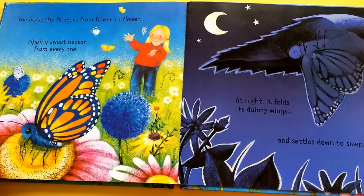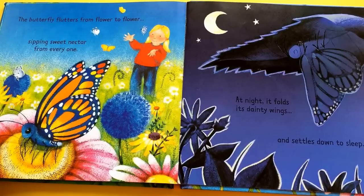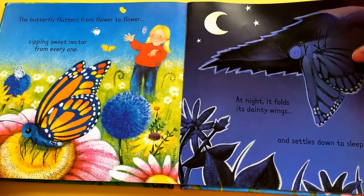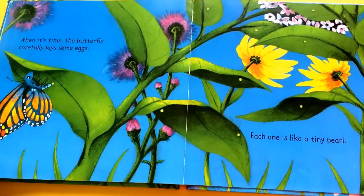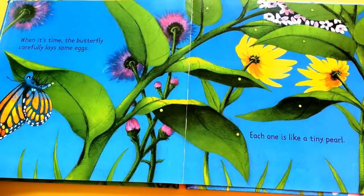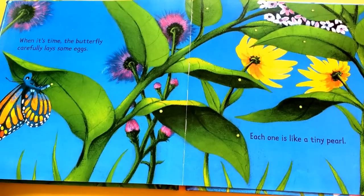The butterfly flutters from flower to flower, sipping sweet nectar from every one. At night, it folds its dainty wings and settles down to sleep. When it's time, the butterfly carefully lays some eggs. Each one is like a tiny pearl.